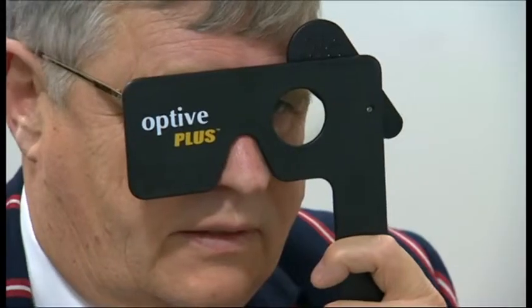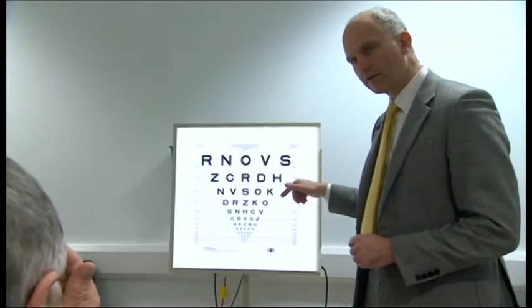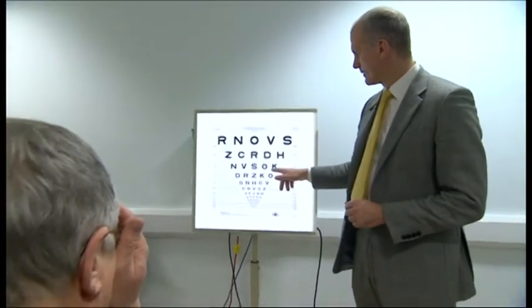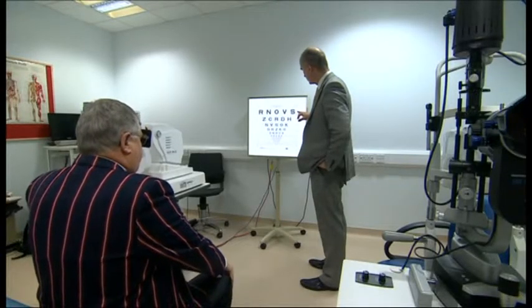Two years ago, Jonathan Wyatt was going to go blind. That's a fantastic improvement, because when you first did this test you couldn't see any of these lines at all. Then I can go down again. I think there's a Z, K, a V and an O. But thanks to a genetic therapy by his doctor, Professor Robert MacLaren, his sight has improved.